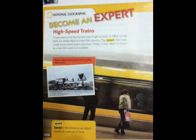It only goes this fast where the train track is straight. It slows down when the track changes direction. It's probably a good thing that it slows down. I don't think I'd want to be going 150 miles an hour and have to turn.